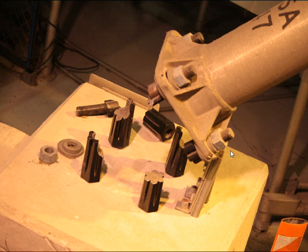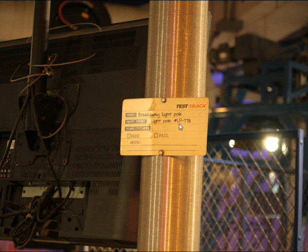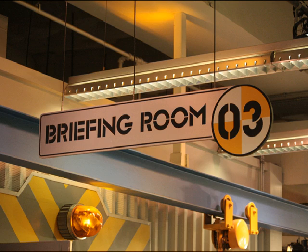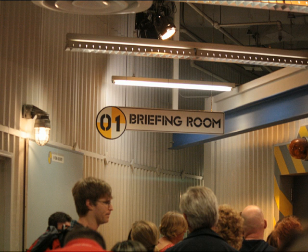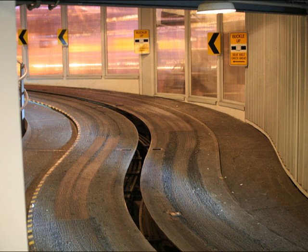Like this light pole, as though it had been knocked over, and this is a styrofoam sleeve being demonstrated for what happens when you knock over the lights, or when the light pole is meant to be broken away. So we have the three briefing rooms, and the third briefing room is now always used for single riders. Here's the new design you'll find of the cars. We've shown pictures of this recently, where Chevrolet is going to be the main focus, not General Motors.